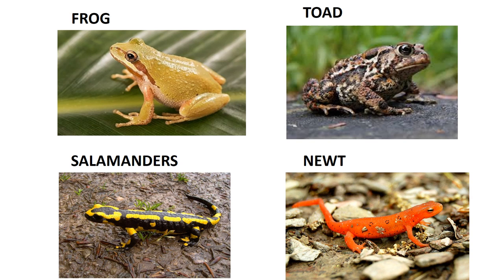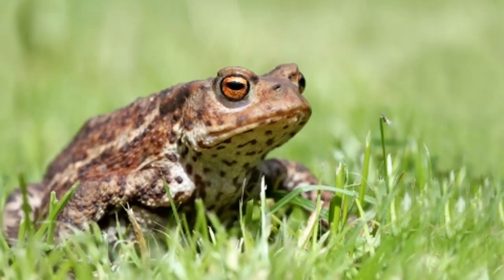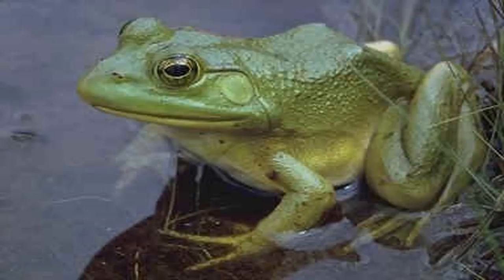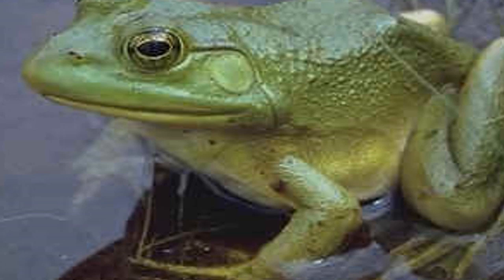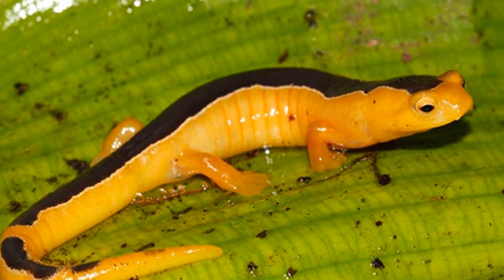Thinking time. What organ do amphibians use as a secondary respiratory surface? Amphibians use their skin as a secondary respiratory surface. Most amphibians, along with lungs, use their skin for breathing. Some amphibians don't have lungs, they use only their skin for breathing.